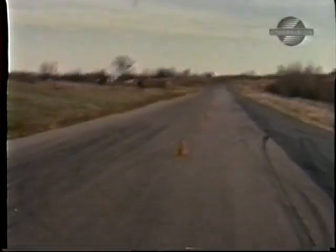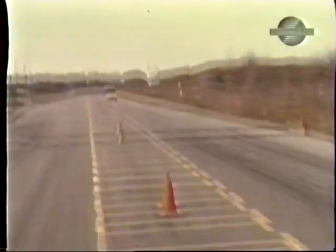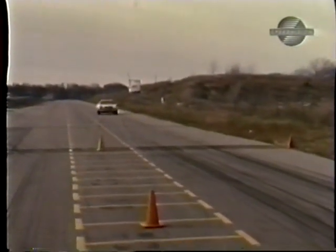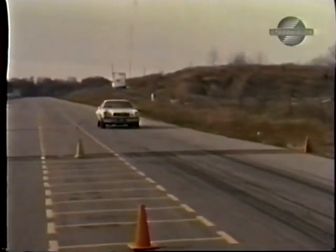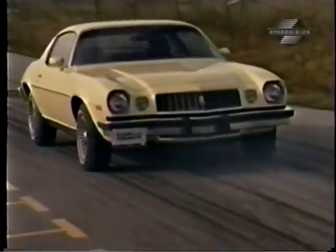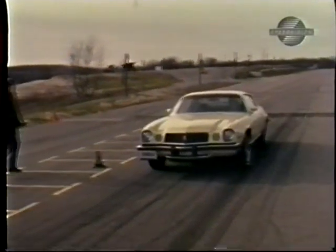For stoppers, the Camaro sports power-assisted discs up front with drums in the rear. California cars feature manual brakes with this 350 cubic incher and a four-barrel carb plus single exhaust. This stop from 30 took 35 and a half feet.